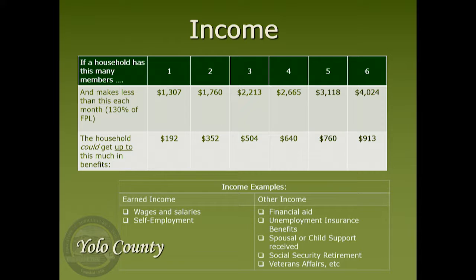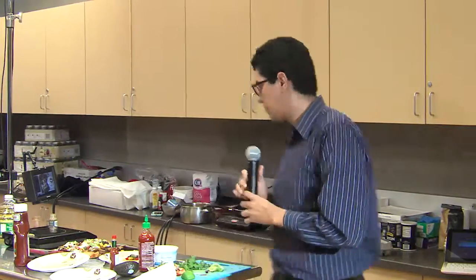Income is pretty much your wages or any money that you get from another source. For example, you do have to report if you're working, if you're receiving money from your parents, or if you receive financial aid. You do have to report it on the application, but almost 99% of the time, it does not count against you. If you're a household of one, which is the majority of the students, and your income is below $1,307 monthly gross, you have a good chance of being approved for CalFresh benefits.